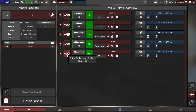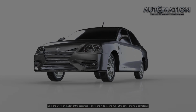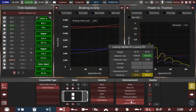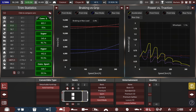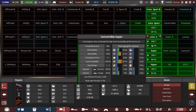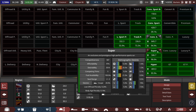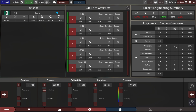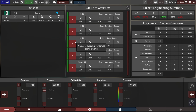So on to our last trim, the super, convertible super rather. But on this one, I am going to go for the luxury sat nav. They did have a luxury CD before, so that is a more reasonable jump. And this is our super stupid top of the range car anyway. So we go, wanted it to be a convertible supercar, and it is. It's also a regular supercar and a hypercar. So I'm going to target another 90-month cycle on this one. Just with this many trims, I think it's worthwhile putting in the extra time. The current ones are selling fine.